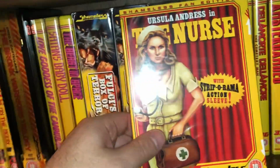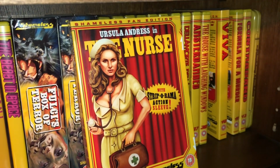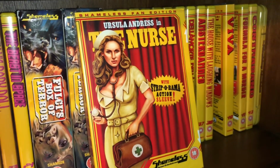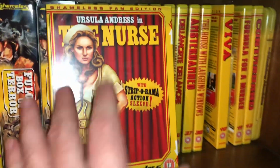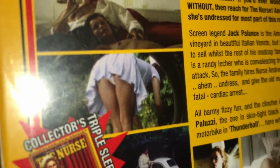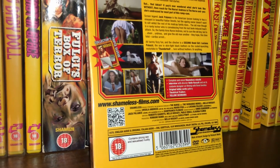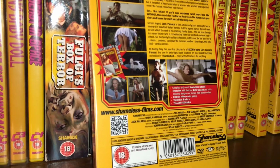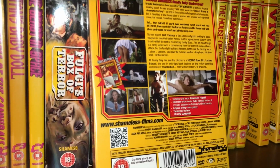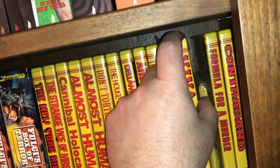Spine number 39 is the first slipcover edition, and this was Ursula Andress in The Nurse. And they're calling it a striporama action sleeve. Hey, is that Linnea Quigley? I think I recognize her. No, this is a pretty good movie though. Jack Palance, 1975. And Ursula Andress was a babe. I believe she was in some of the James Bond movies, or at least one of them.